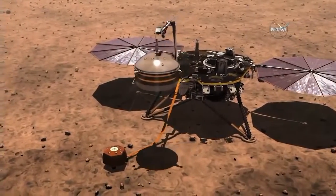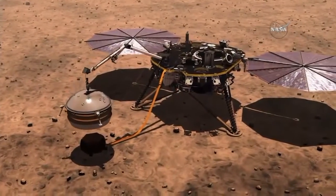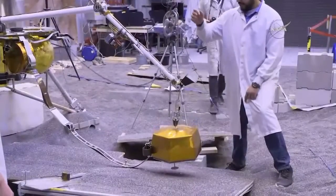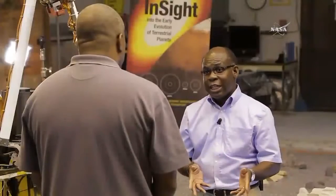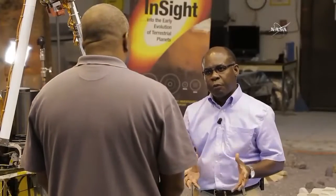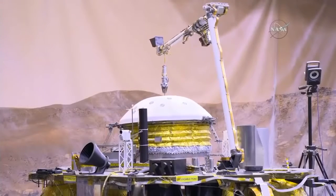So once those sites have been selected, then we go on our merry ways to build sequences to actually pick these instruments and put them on the surface of Mars. The first one is the seismometer. This seismometer is very, very sensitive. If a butterfly sits on top of it and flaps its wings, it can detect it. So you can imagine if you have wind or any other disturbance going over the seismometer, you're going to get noise on your signal. So we have to put over it what we call a wind and thermal shield. Basically, it provides the seismometer almost a constant thermal environment and also protects it from the wind.